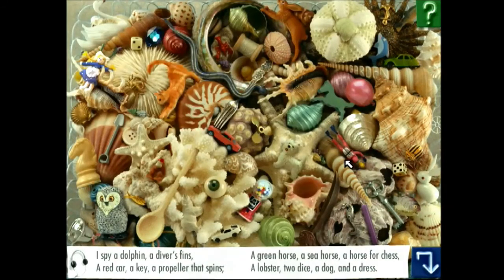I spy a dolphin, a diver's fins, a red car, a key, a propeller that spins, a green horse, a seahorse, a horse for chess, a lobster, two dice, a dog, and a dress.